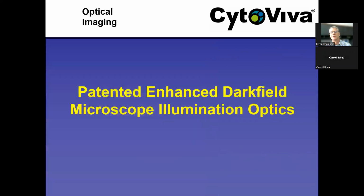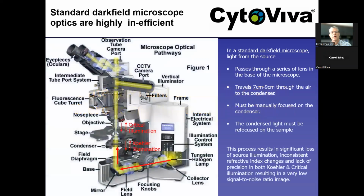Let's start with the patented enhanced dark field optics. Dark field microscopy has been around for over a century, and it produces some distinct advantages. But if you were to purchase off-the-shelf dark field optics from Olympus, Zeiss, or Nikon, they're all the same in configuration and the way they work. They have some very inefficient processes that don't allow for the type of signal-to-noise ratio you get with CytoViva's patented optics.